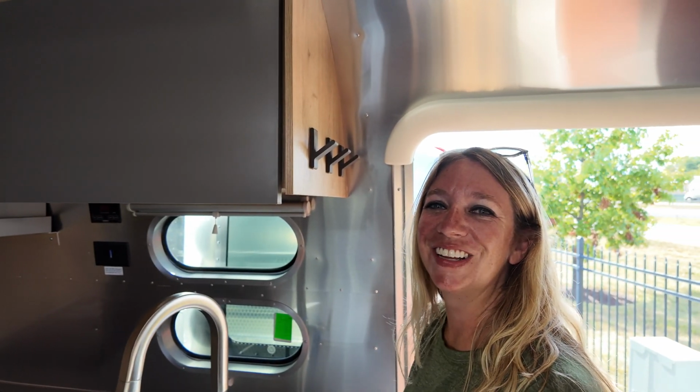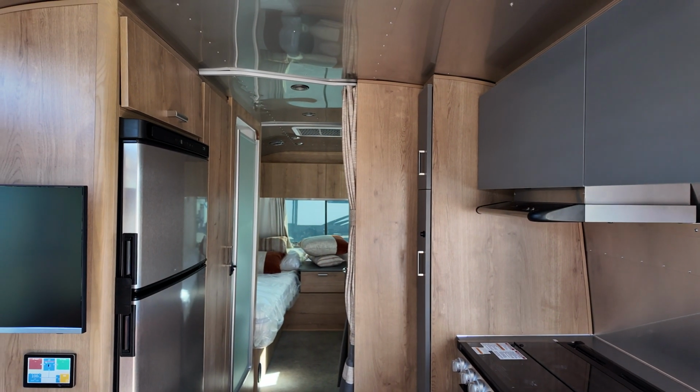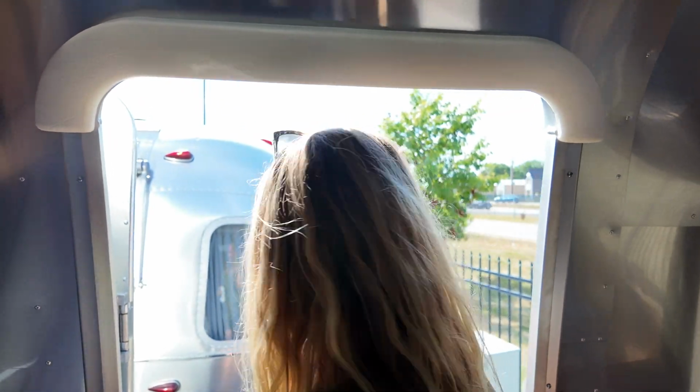The MSRP on this is $143. I like the colors in this one. I do not. Oh. Okay. I'm just not a huge fan. I like the other Tradewind color over the terracotta.